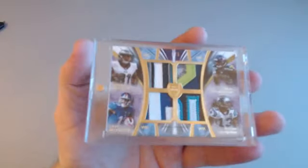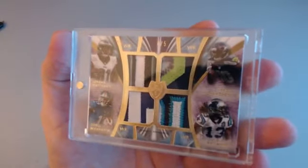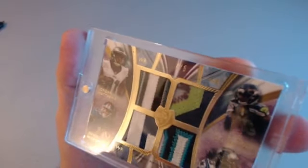Oddly enough, if you can zoom in really fast, if you look at this Paul Richardson jersey, it looks like it has marker on it. No, I think it's the pattern they use on the edges. I don't know. That could be crazy.